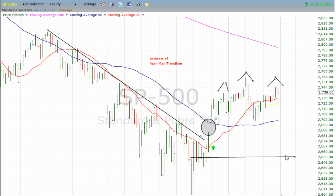So there's still risk of a plunge down to 2750-ish or into the gap at 2665, 2680, if 2710 breaks.